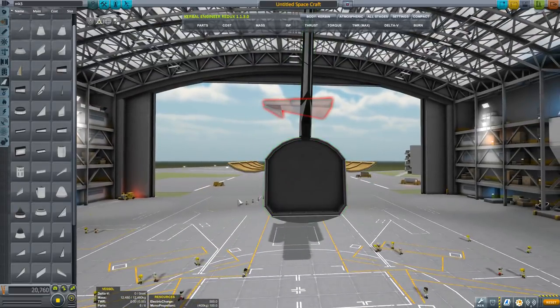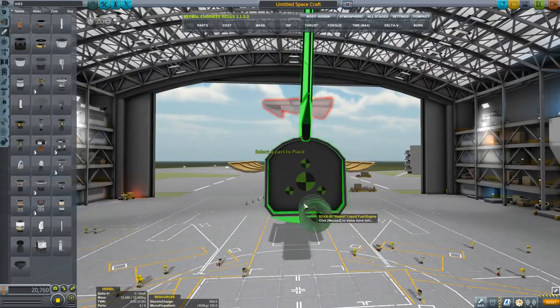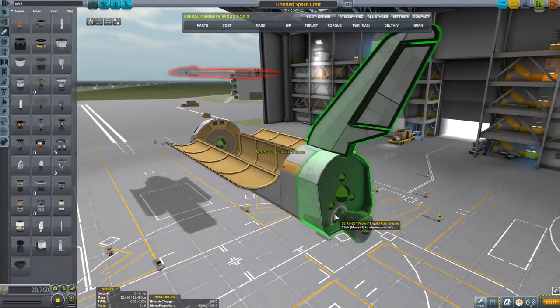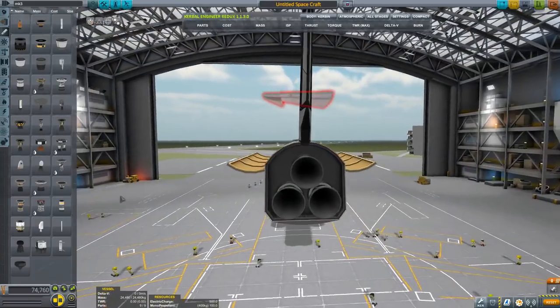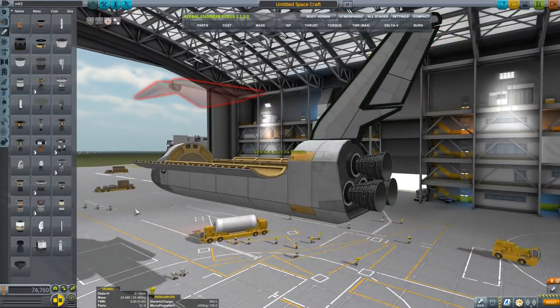Now, of course, the easiest part on the back is to throw on the engines. Of course, they want us to do it in 3x symmetry. As you will see, there is a snapping point. And if I press X, voila, there's the three engines. But I will not do it like this. You know me by now.